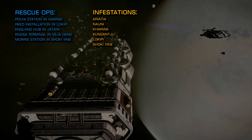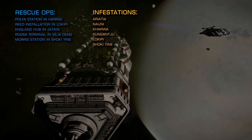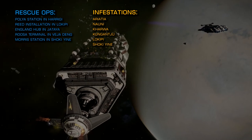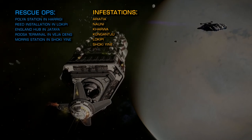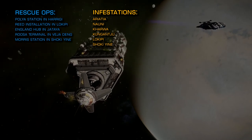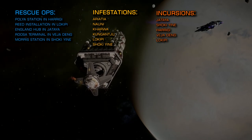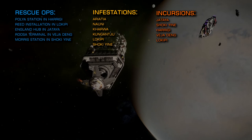For the more hardcore combat zone encounters, the following systems are under Thargoid incursion right now and will have combat zones that offer both scouts and larger Thargoid vessels: Jataya, Shoki Yine, Harrigi, Veja Deng, Lokipi.